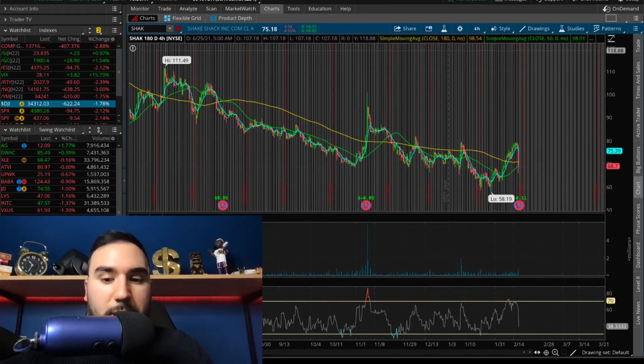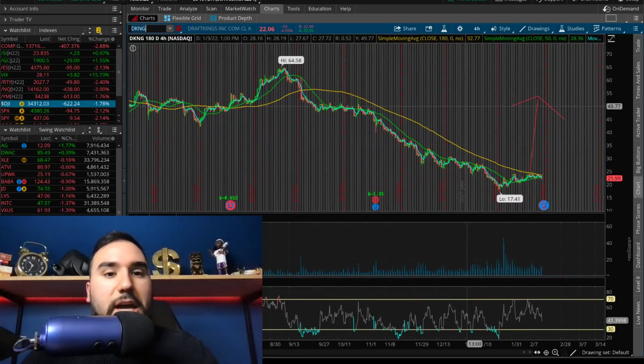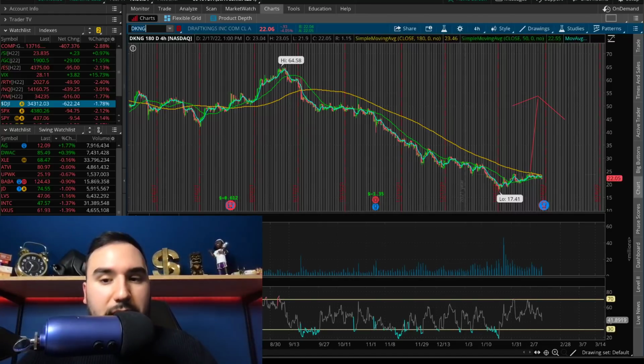And we have some earnings coming up tomorrow. You guys know I'm a DraftKings shareholder. We have that company reporting in the morning. Let's pop this chart up. DraftKings went down 4% today, and this is a more speculative position for me, right? Most of my money at the end of the day, guys, is in blue chip stocks. It's in long-term ETFs, whatever.